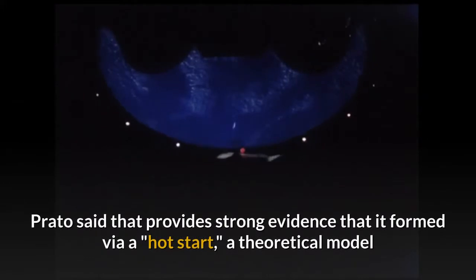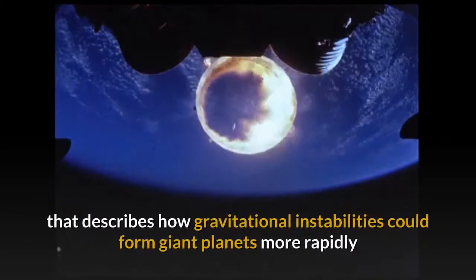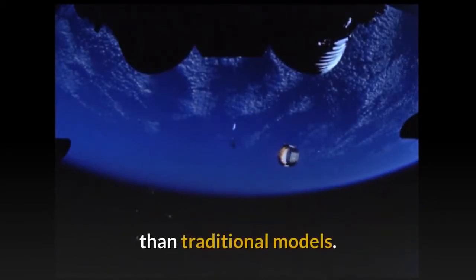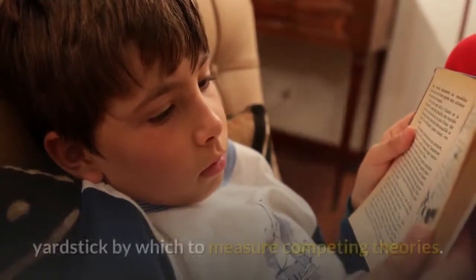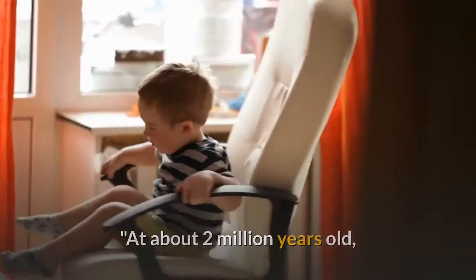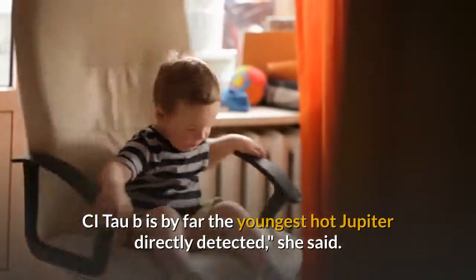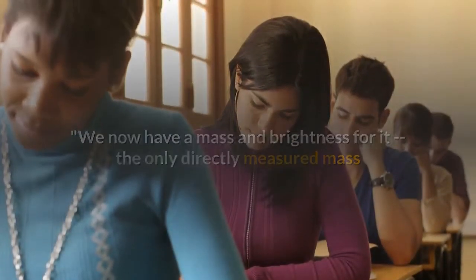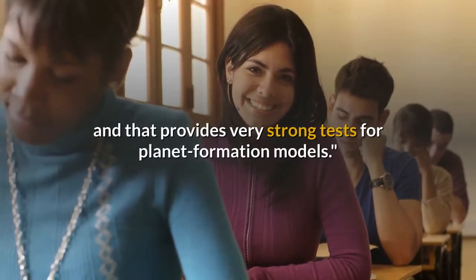Prato said that provides strong evidence that it formed via a hot start, a theoretical model that describes how gravitational instabilities could form giant planets more rapidly than traditional models. Prato said the new study provides a unique empirical yardstick by which to measure competing theories. "At about 2 million years old, C Tau b is by far the youngest hot Jupiter directly detected," she said. "We now have a mass and brightness for it, the only directly measured mass and brightness for a young hot Jupiter, and that provides very strong tests for planet formation models."